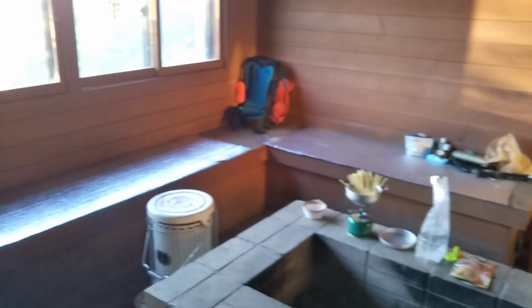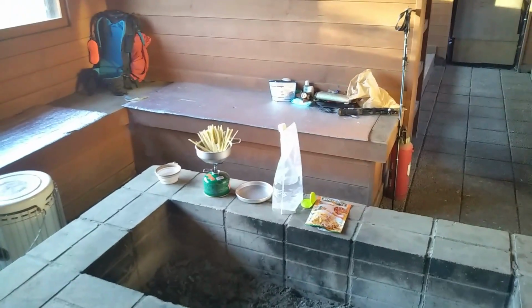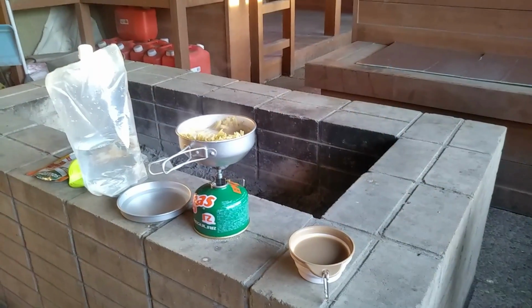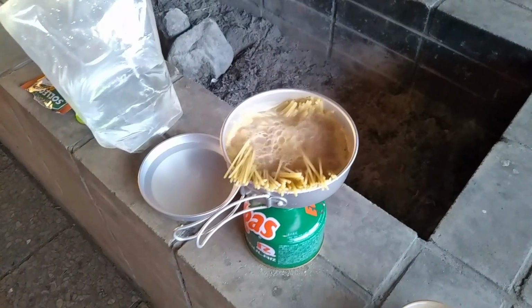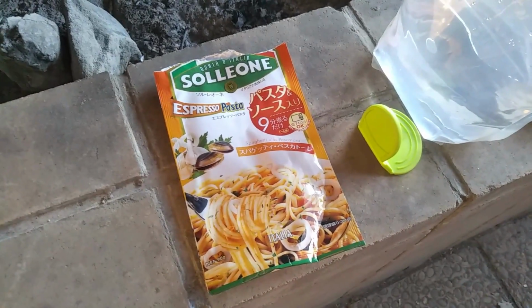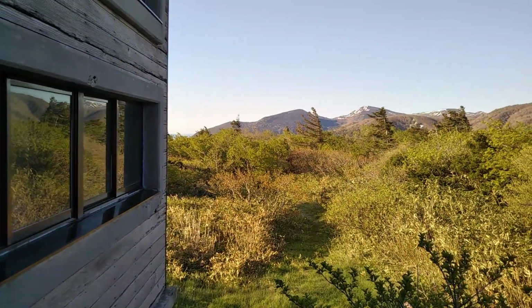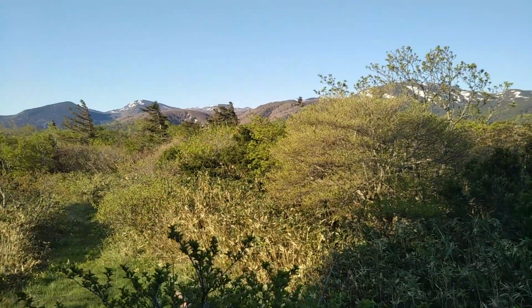A spot of Broco. Quarter to 6, lovely morning. A bit windy last night, but very toasty inside.